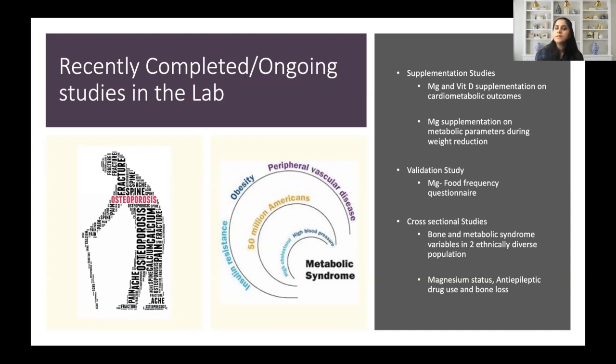We've also completed a validation study where we tried to validate a food frequency questionnaire. Now, this is a questionnaire which estimates how much nutrient you would get over a period of time. And we did that for one specific nutrient called magnesium, which is not very well known in its relationship to bone health.